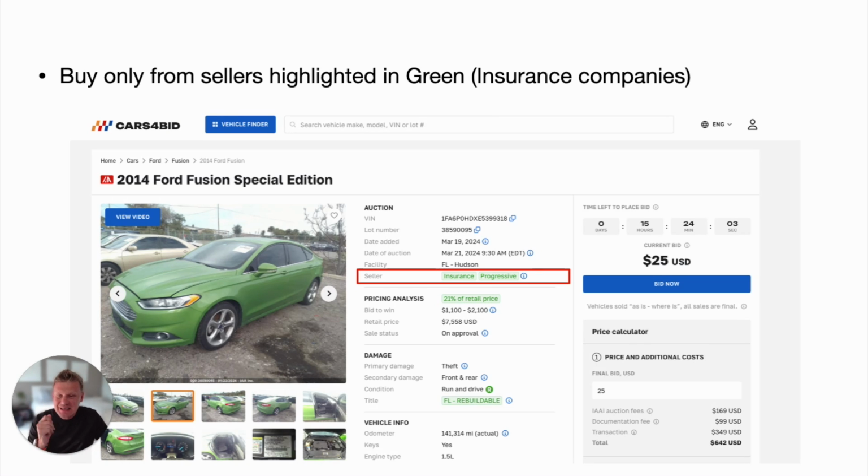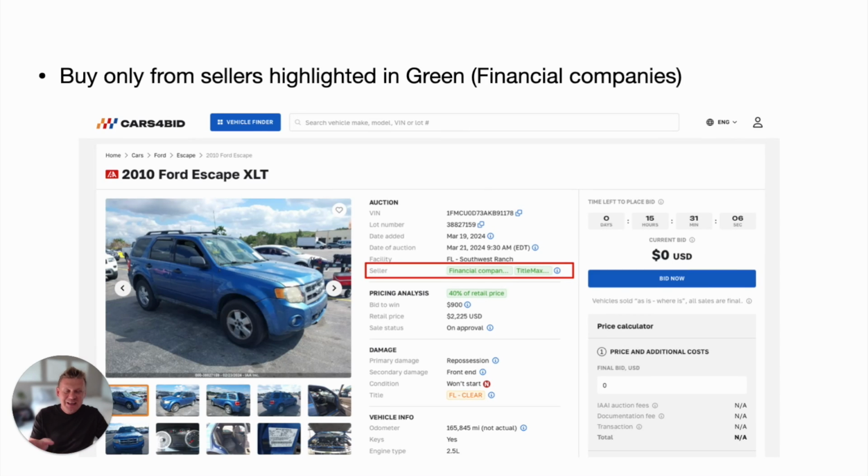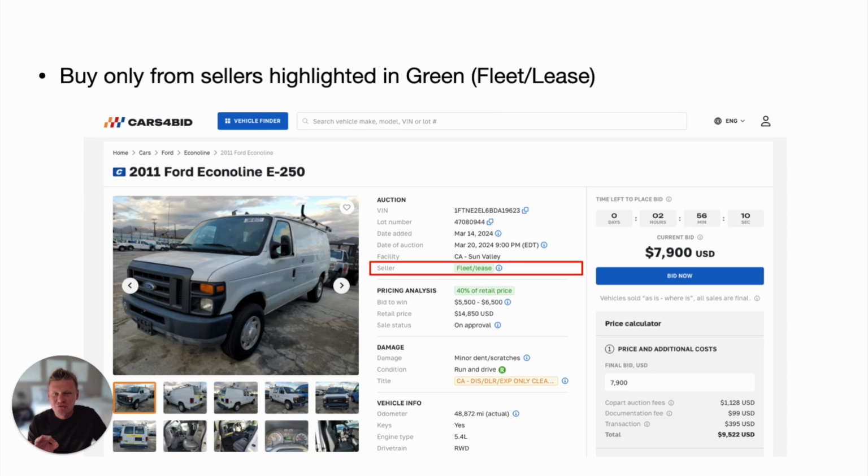So rule number 1, we buy only from sellers highlighted in green. Like this example, 2014 Ford Fusion. You see the seller is an insurance company, Progressive. That's good. There's another green highlight, financial companies, TitleMax. Sometimes a car can be repossessed, and that's why TitleMax owned the car. But it's good, you see, it's highlighted in green. This one is also good. We also buy from sellers like Fleet and Lease. There is a big fleet rental park, and they just sell it.